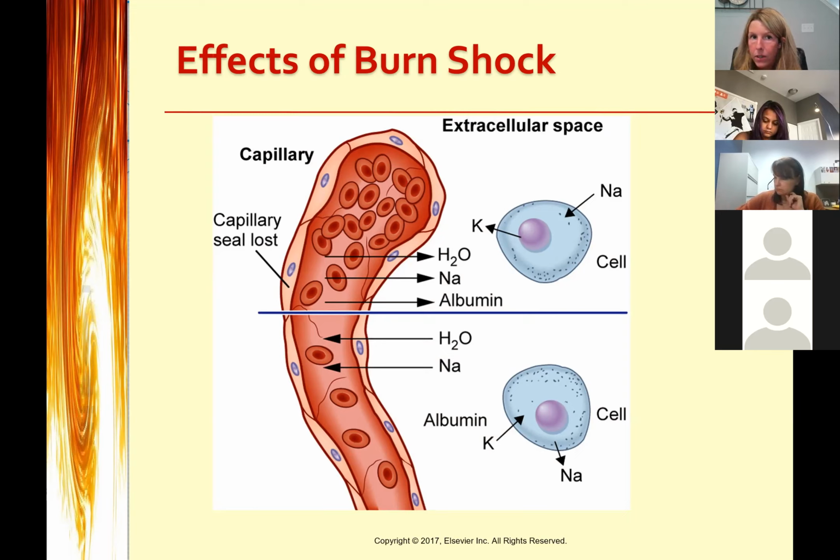After that 72 hours, we've got restoration of that capillary seal membrane, fluid and sodium move back into the cell. We've got albumin outside of the cell. We could administer fluid outside of the intravascular space, outside of the cell balancing. We can actually administer albumin to help pull extra fluid if their blood pressure is still low. That will pull extra fluid into that intravascular space. Initially here, we're going to see some hyperkalemia. We're going to see some hyponatremia.